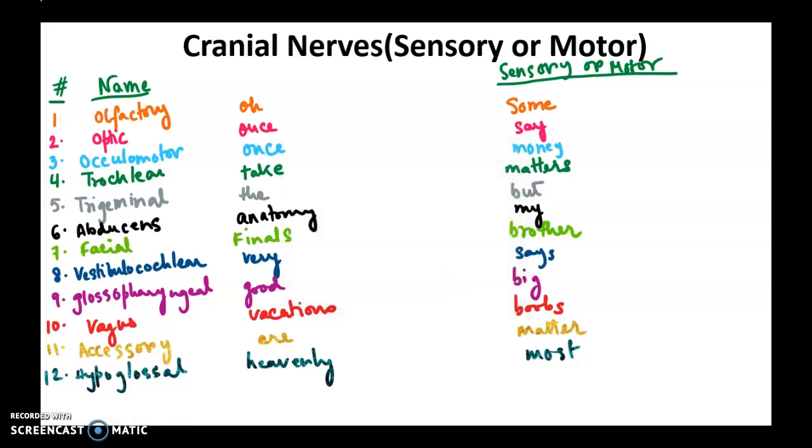So let's go over the name and number of the cranial nerves one more time. Cranial nerve number 1, olfactory; 2, optic; 3, oculomotor; 4, trochlear; 5, trigeminal; 6, abducens; 7, facial; 8, vestibulocochlear; 9, glossopharyngeal; 10, vagus; 11, accessory; and 12, hypoglossal.